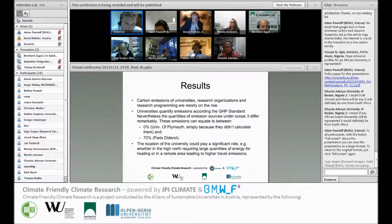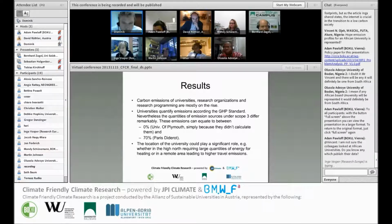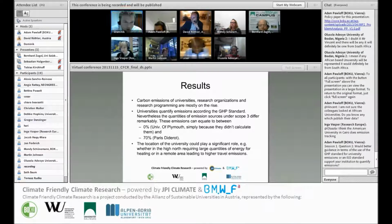In Europe, they are mostly quantifying according to the greenhouse gas protocol standard, so there is no other standard. Some universities just calculate their emissions without a standard, then you cannot compare them with others, so we didn't include them. And scope 3 is the big problem when it comes to accuracy. So sometimes it's 0%, like University of Plymouth, and sometimes it's 70%.